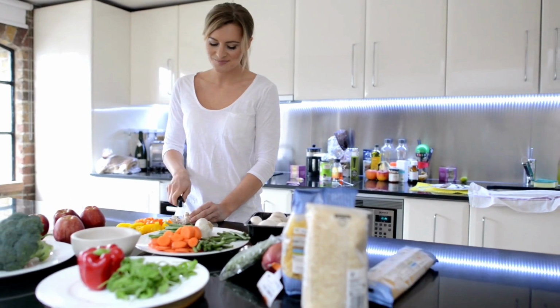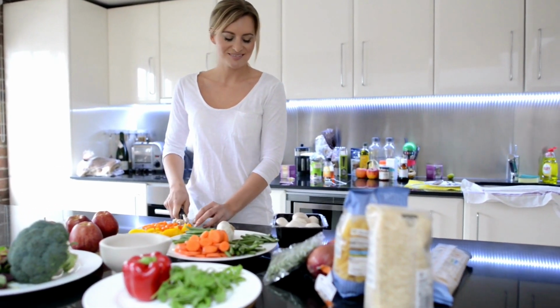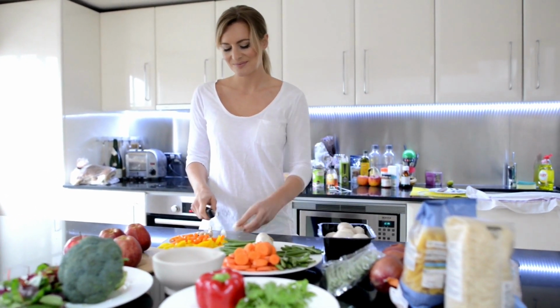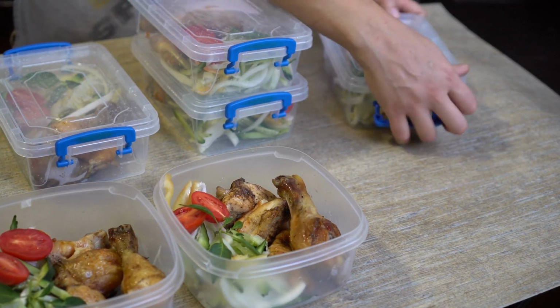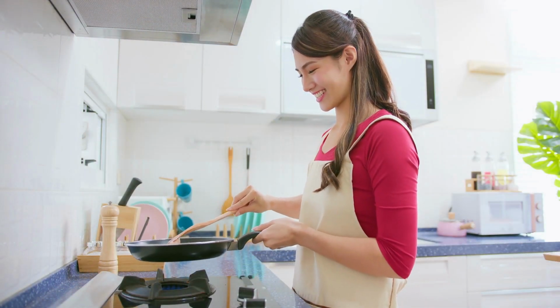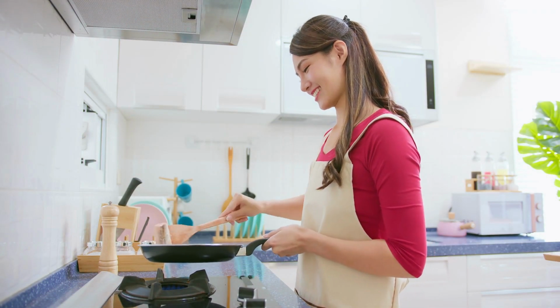Conclusion. Meal prep can be an effective tool for weight loss, and it doesn't have to be complicated or time-consuming. By choosing low-calorie recipes, practicing portion control, incorporating healthy snacks, and using meal prep hacks, you can make healthy eating a lot easier and more enjoyable.